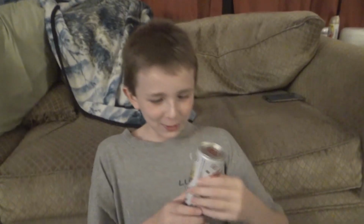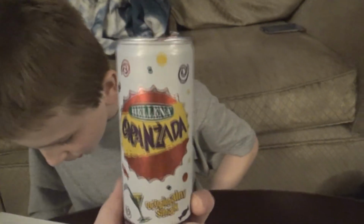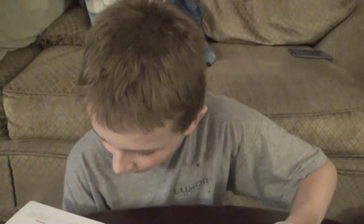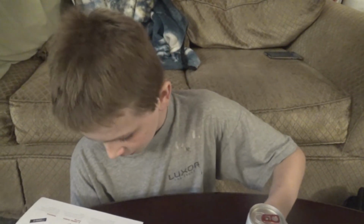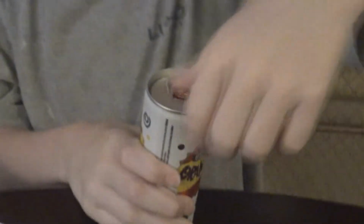And now, we have a soda from Poland. A Orizonda Originalny Smack. This bubbly orange flavored soda is a favorite of all ages. Throughout Poland, its slogan, which translates to "You praise someone you do not know your own," is derived from the work of Polish writer Stanisław Jakowicz. I'm just going to put that as John Wicks for short. I don't know. Ah, yeah, that was not a pop.